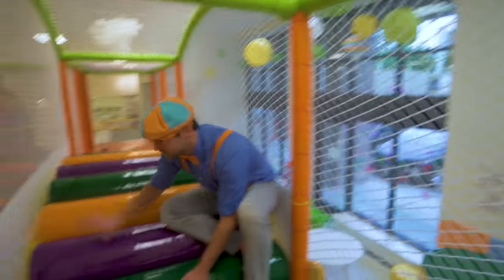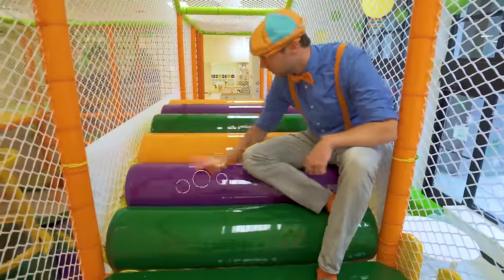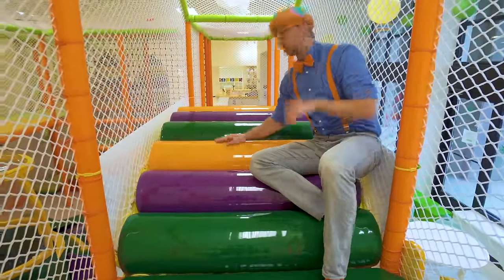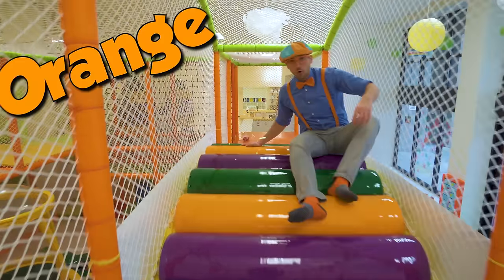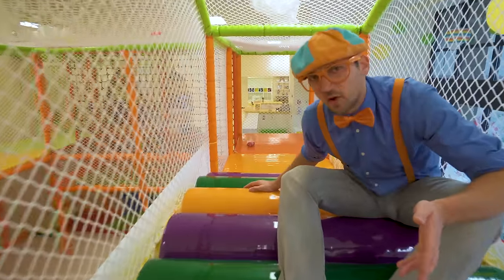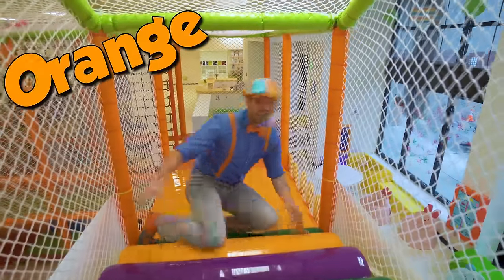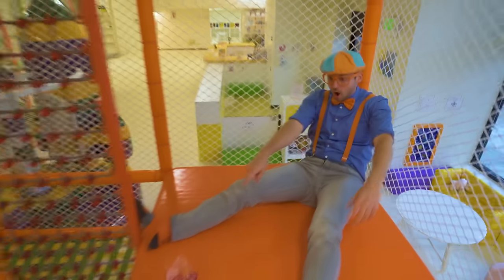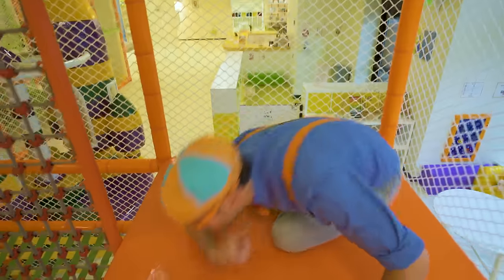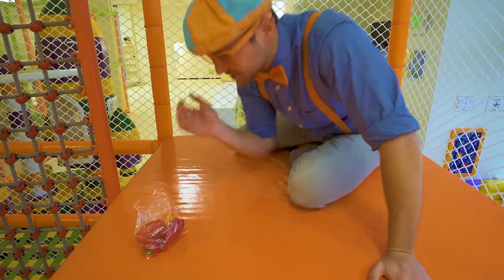Whoa. Some steps. What color are these? Green? Purple? Orange, green, purple, orange. What's the next color? Yeah, green, purple, orange. Whoa! Look, right here. Whoa, we landed next to some vegetables.